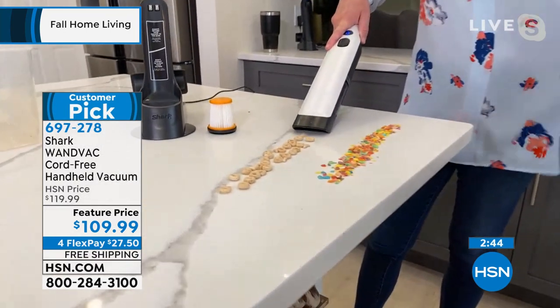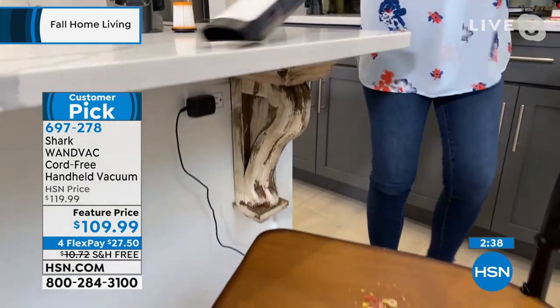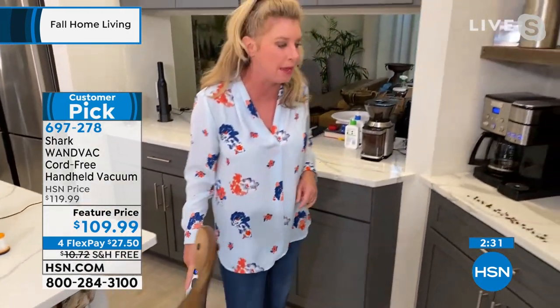Okay, but look at this. And actually, I think she picked it up because she's like, "Oh, that makes perfect sense." Look at this, we're going to annihilate these types of messes. 1.4 pounds. So if I have a mess on my countertop, I can go ahead and pick it up. If I have a mess on my seat, I can pick it up.